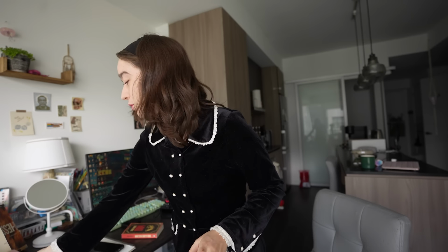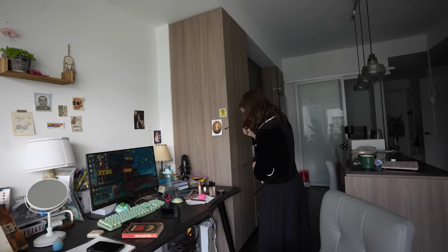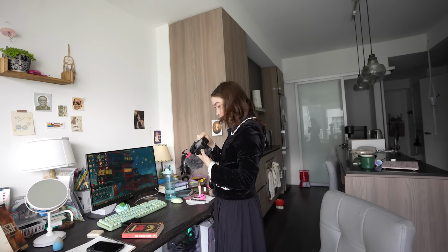I don't think I need to really do any big edits on the pictures. I just need to import them and send them over to myself. So that is what I'm doing first.